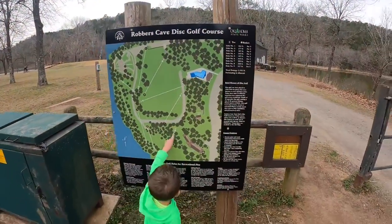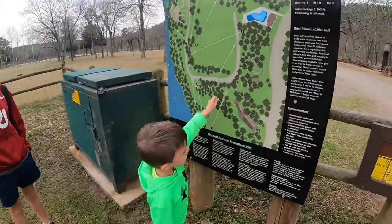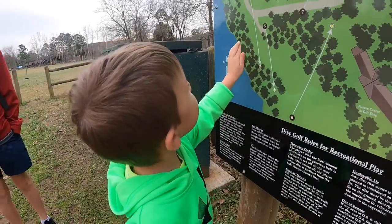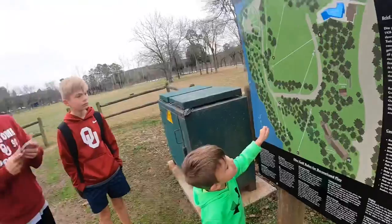Mm-hmm. You go straight up, you can make it to the gate. Where's hold, Ransom? You got your strategy down? Yeah. What are you going to do first? I think I would do hole one. Okay, we'll see.